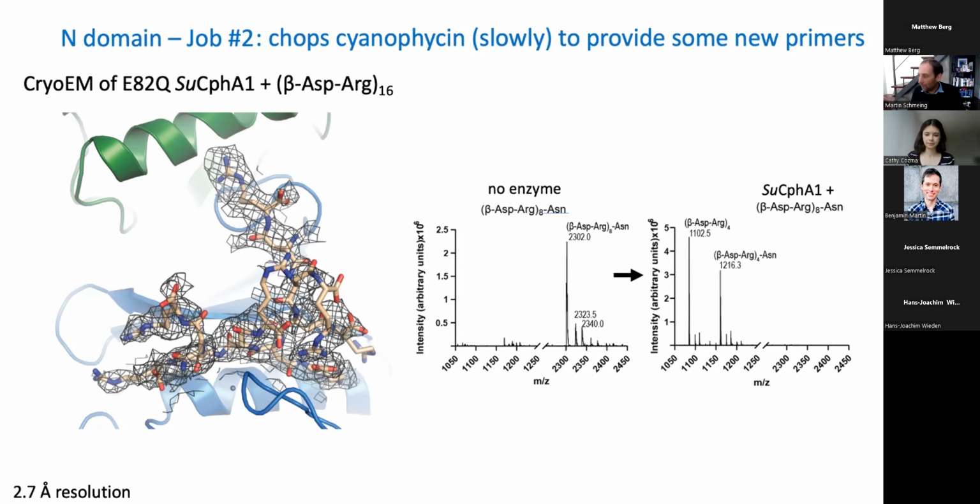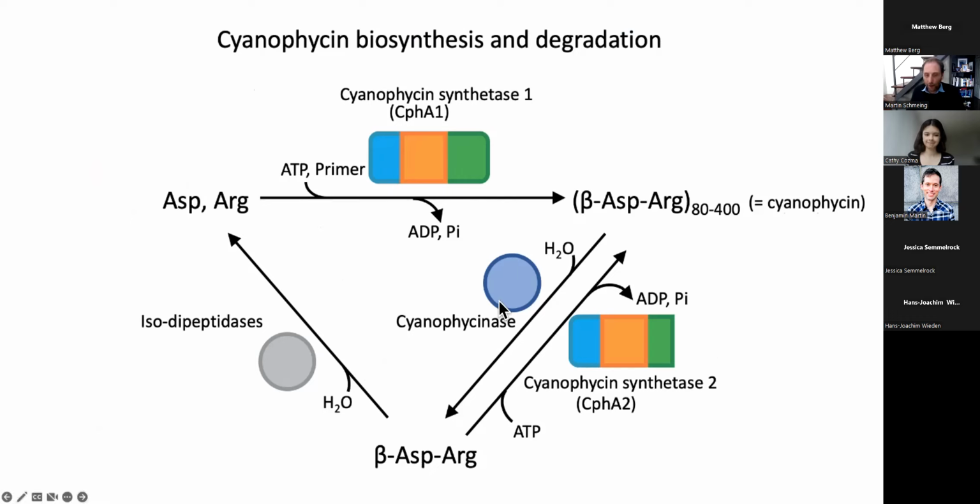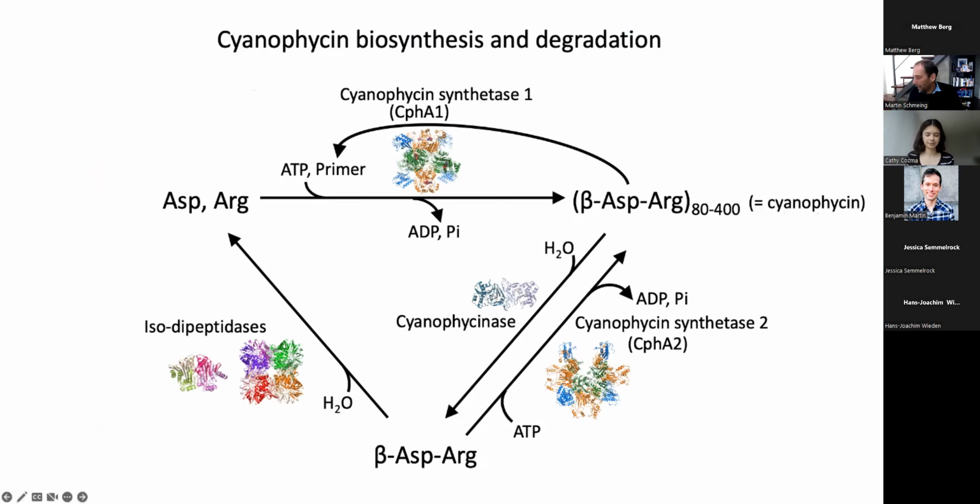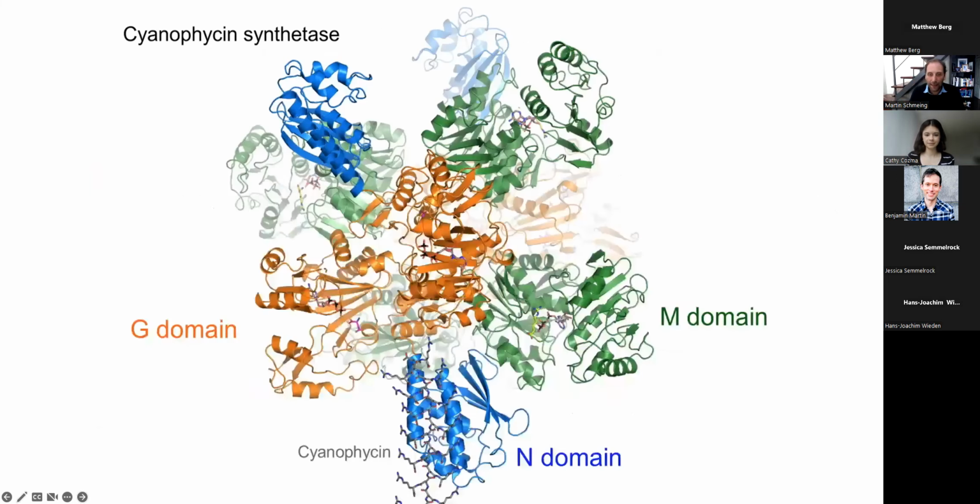Okay, so with that, I'm going to end with 2 things. One, I'll say that Itai was awesome, and he solved the structures not just of CphA1, but also of every other enzyme in this pathway, and really crushed the field, or destroyed the field, as his thesis examiner said. And also, I'm going to end with this overall movie.